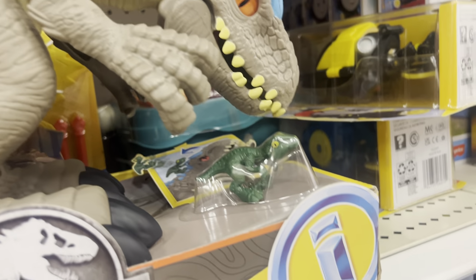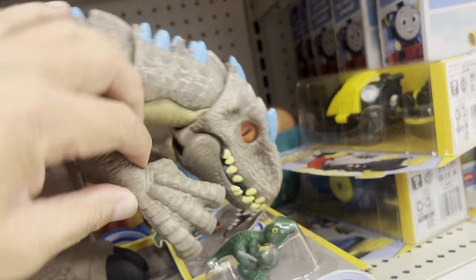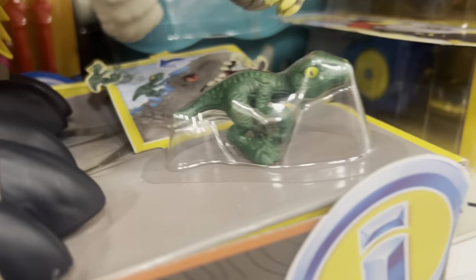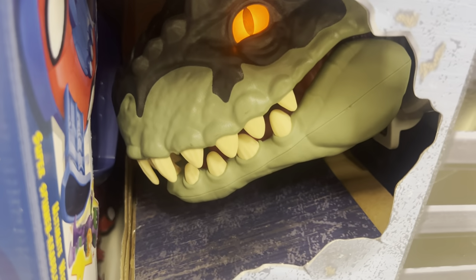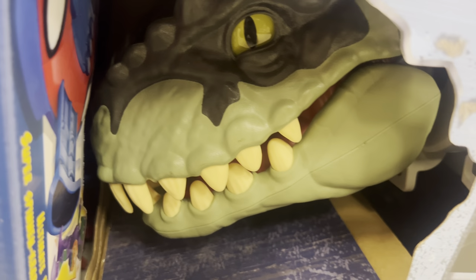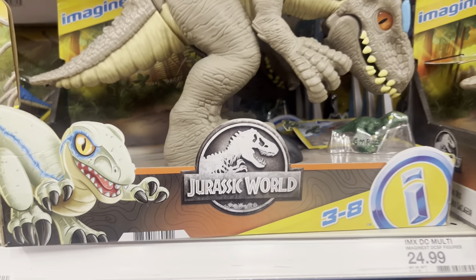It has movement and mouth. It comes with a little raptor in the bottom here. You see how he just turned on automatic? He's got some kind of sensor. So this Giga Dino has some kind of sensor from Imaginext. See it? It just turned on automatic. So this is also Imaginext.